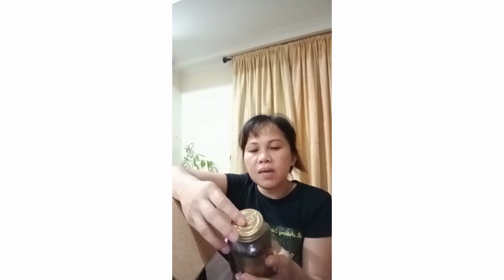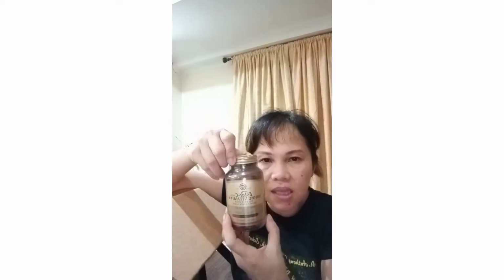This is the supplement facts about this one. There is vitamin C 500 milligrams and citrus bioflavonoid complex 25 milligrams, then acerola extract, then rose hips. This is also good because there's rose hips, 10 milligrams, and rutin. This is a well-retained, gentle, and non-acidic vitamin C 500 milligrams. Then vegetable capsule, gluten-free, wheat and dairy-free, suitable for vegans and non-GMO.